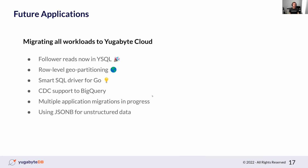So where do we go from here? Our goal is to actually migrate all of our workloads to Yugabyte Cloud. Our existing self-hosted cluster, we're working with the Yugabyte team now to hopefully move that to Yugabyte Cloud over the next few months. Personally, I'm super excited that follower reads are now in YSQL. We were waiting on that to move some more higher performance applications that need YSQL and would like to use the read replica functionality. We also are looking to use row-level geopartitioning in a few applications. And we want to build our own smart SQL driver for Go, because there doesn't exist one yet.